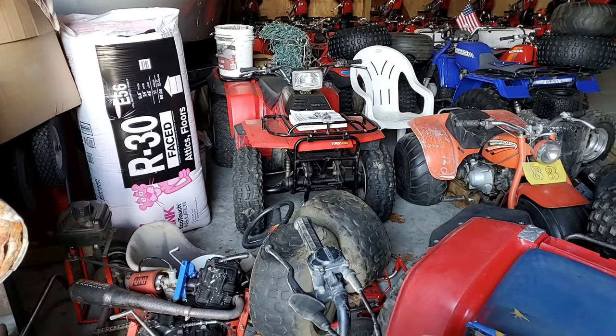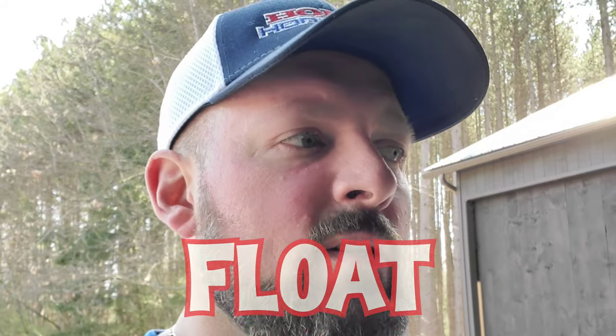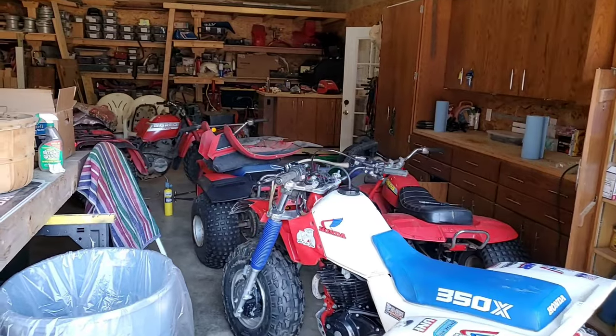I put a new battery in it last winter, and since I did that, it started right up, but it's peeing gas out the overflow in the carburetor, so I'm sure it's a stuck bowl or a needle valve that is gummed up. But I've got to clean these out of the way. Get these out of the way here, and then I'll have room to bring that in.